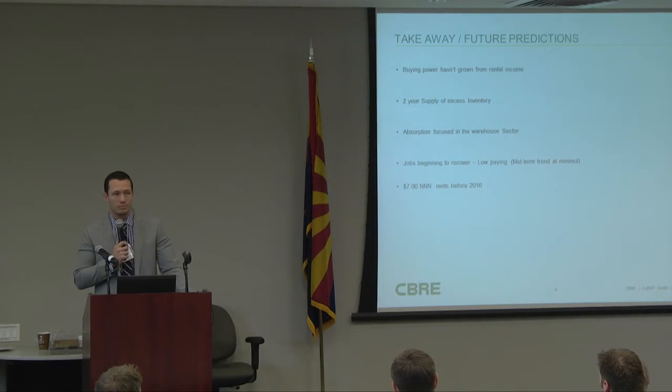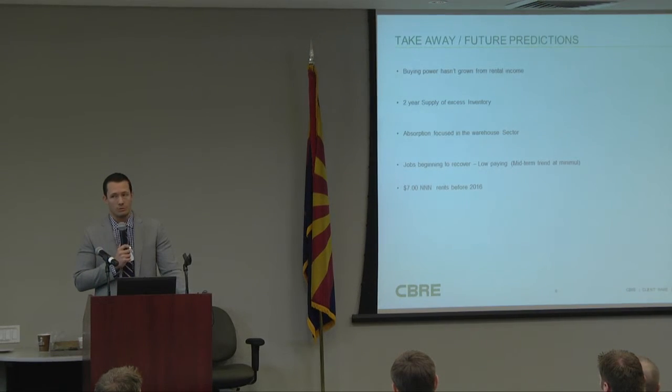We still have a 2-year supply of excess inventory before we see a normal market in Tucson. The absorption has been focused in the warehouse sector, and I think it's going to continue that way, tied to the jobs, because jobs are starting to recover, but they're continuing to be low-paying jobs. Until Tucson does a better job of eliminating the brain drain and we keep college grads and can attract a qualified workforce, I don't see that changing, so it's probably a mid to long-term trend.